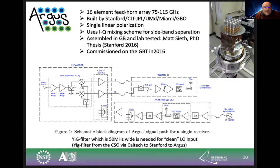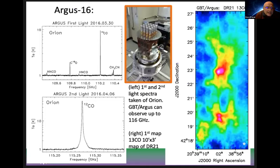We commissioned it in 2016, and it worked really well. These images here, the one up here is just 13CO. This is the actual first light with the instrument. We didn't have a calibration system, and we only had a fraction of the array, but the CO lines, when you look at Orion, they're really bright. And this is on a log scale. So that was first light.